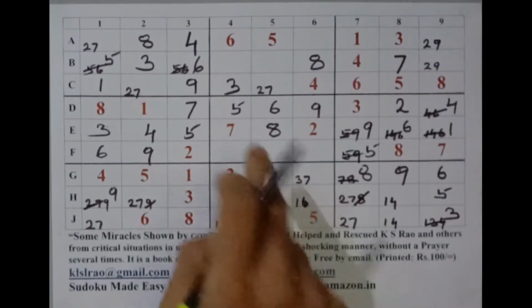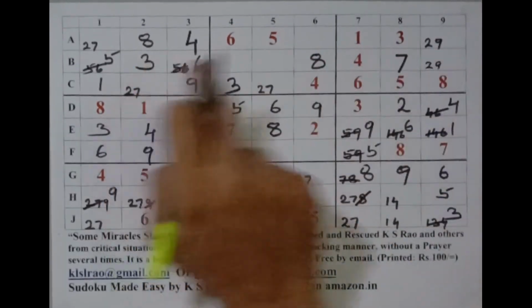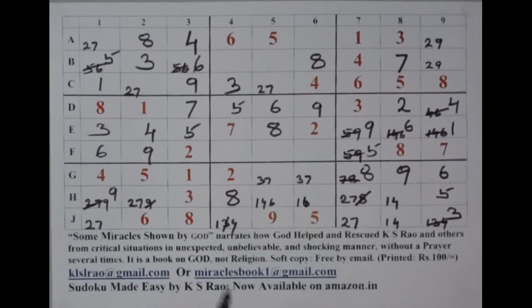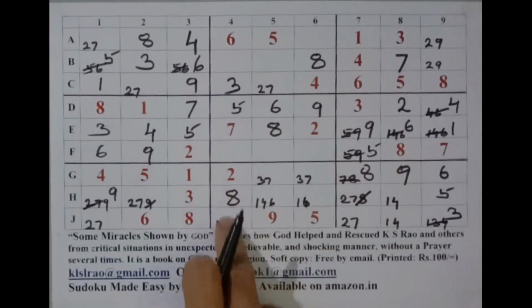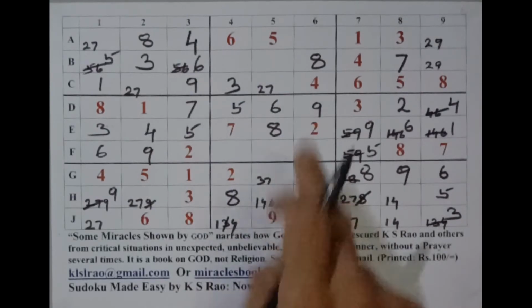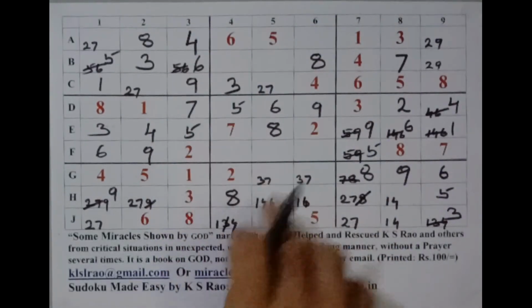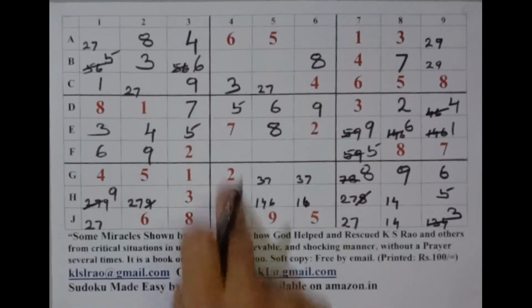Okay. Now, can we do something about this row B? It requires 1, 2 and 9. Okay. So, there also we got 2 here, 9 here. Okay. Let's leave it now. Let us go column by column. Let's look at this column, column number 4.